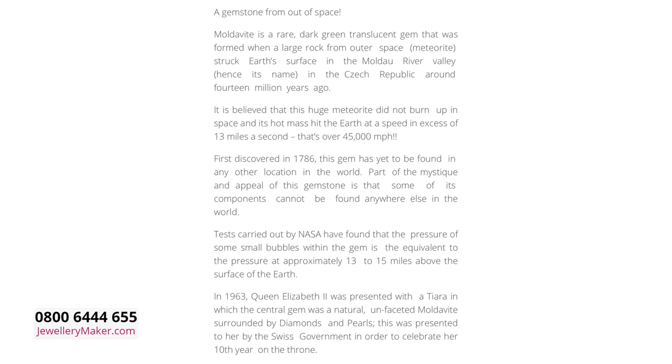But let's read. Moldavite is a rare dark green translucent gem that was formed when a large rock from outer space, a meteorite, struck Earth's surface in the Moldau River Valley, hence its name, in Czech Republic, around 14 million years ago. It is believed that this huge meteorite did not burn up in space and its hot mass hit the Earth at a speed in excess of 13 miles per second. That's over 45,000 miles per hour. First discovered in 1786, this gem has yet to be found in any other location in the world.